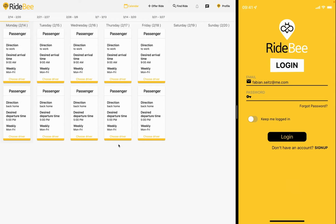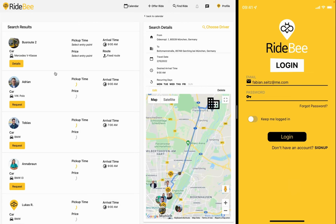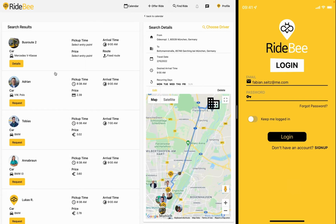In the next step, we see the calendar overview, which lets us plan our mobility on a weekly basis. Here, each tile represents a trip to the location of my institution or back home. The yellow color symbolizes the status of each trip, which currently shows the information that several options have been found from which to choose. If I click on the tile, all search results are displayed with price and the resulting pickup or arrival time.